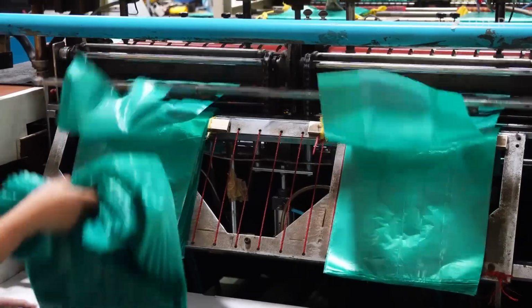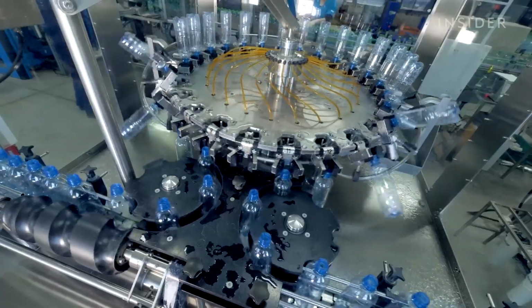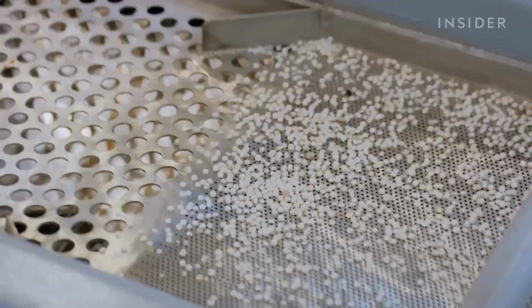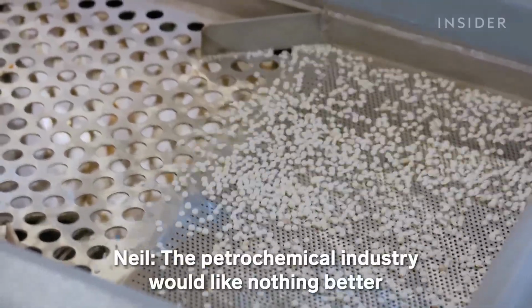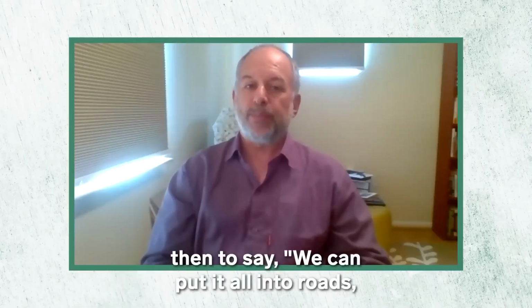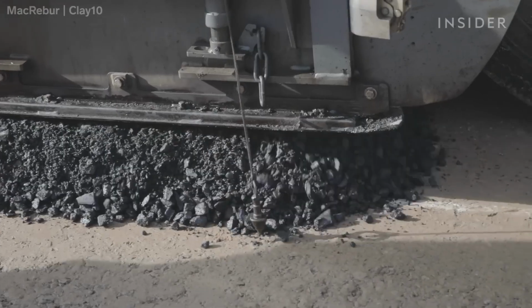Tangri says that any solution that doesn't focus on decreasing the amount of new plastic going into production lets the people who created the problem off the hook. The petrochemical industry would like nothing better than to say, we can put it all into roads, or we can do something else with it.